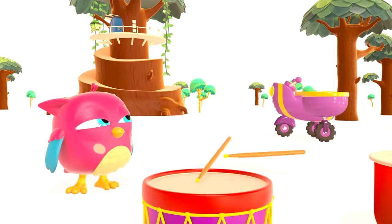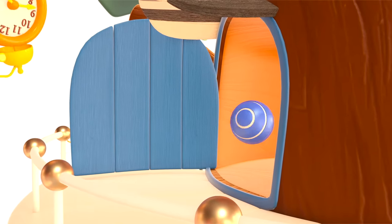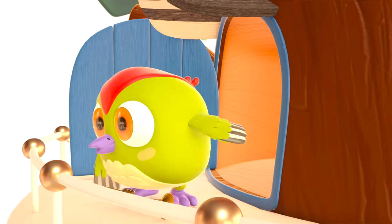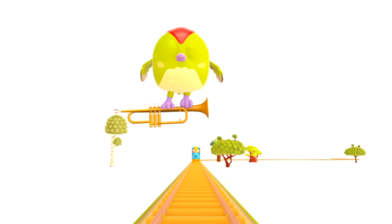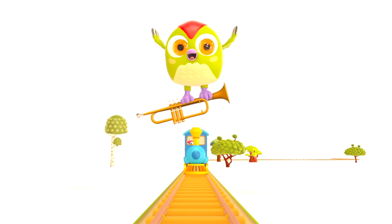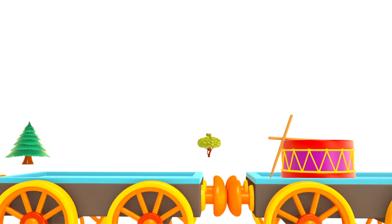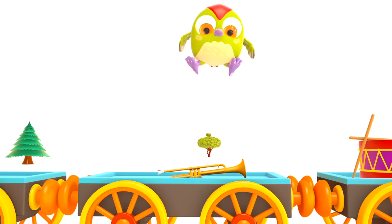Peck, where are you going? What are you looking for? It's a trumpet. A trumpet, just like a drum, is a musical instrument. Hop Hop and Peck Peck are going to look for musical instruments.